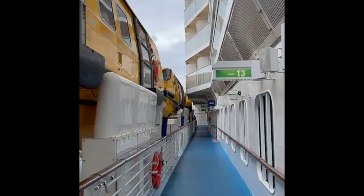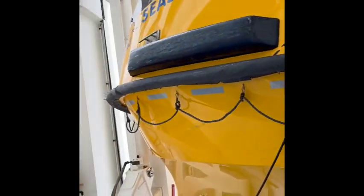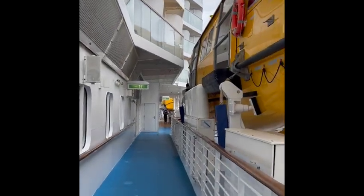Walking around the lake, folks, on the deck right now. Just came out of 270. Quantum of the Seas. Alaska, here we go.